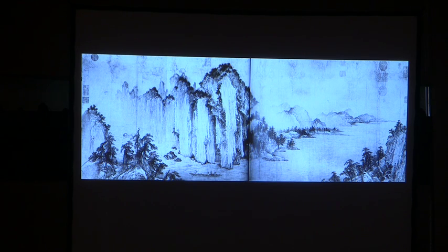And Su Shi wrote 2 poems, 2 prose poems about his visit to the Red Cliff. And even though the painting isn't signed, just about every scholar who studied this work agrees that this was painted in northern China during the Jin. And as such, it's painted, by the way, just in ink on paper. As such, it's really indicative. It's a very important reflection of the continuation of Northern Sung culture in northern China during the Jin.